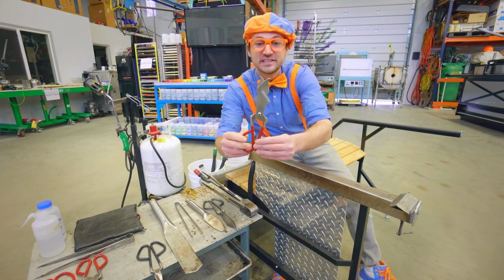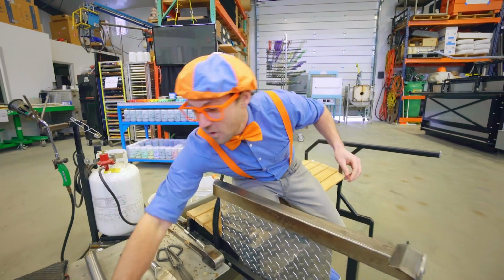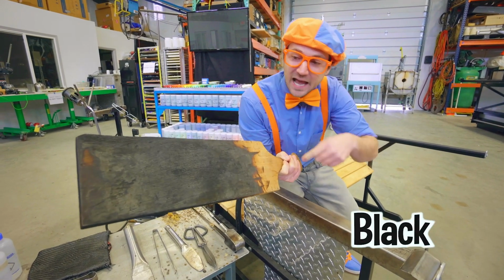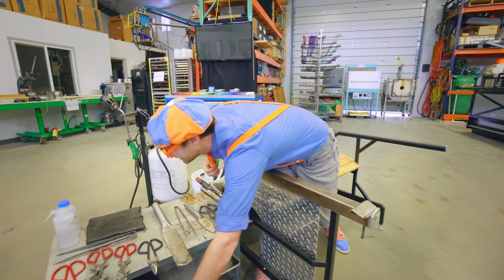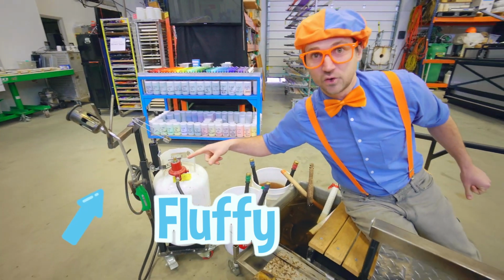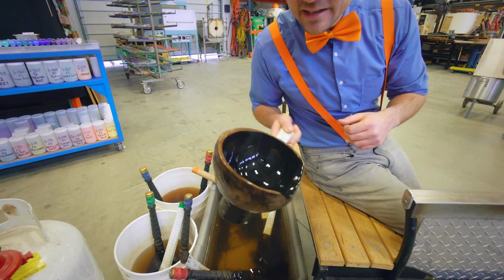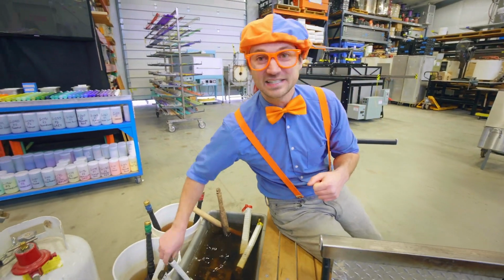Wow, we have some diamond shears. Each one of these tools has a different use for the glass. Oh, look way down here. A big paddle. Whoa, and it looks like some glass actually made it turn black, a little bit burnt over time. That is so cool. Okay, here we go. Hey, and this is a fluffy, yeah, kind of like a torch. Yeah, has some nice flame coming out. Whoa. Oh, hey. Look, they're kind of like bowls. Whoa, so cool. I bet you put the glass in there.